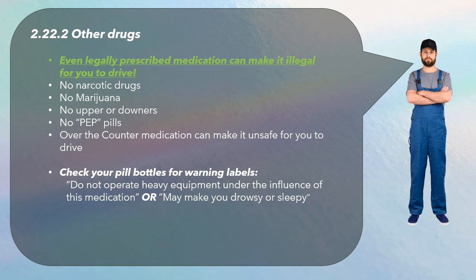Other drugs. Even legally prescribed medication can make it illegal for you to drive. No narcotic drugs. No marijuana. No uppers or downers. No pep pills. And over-the-counter medication can make it unsafe for you to drive. Check your pill bottles for warning labels. Do not operate heavy equipment under the influence of medication that may make you drowsy or sleepy.